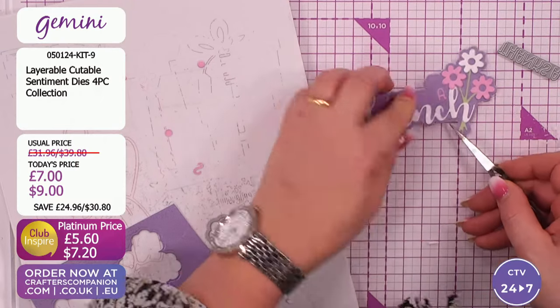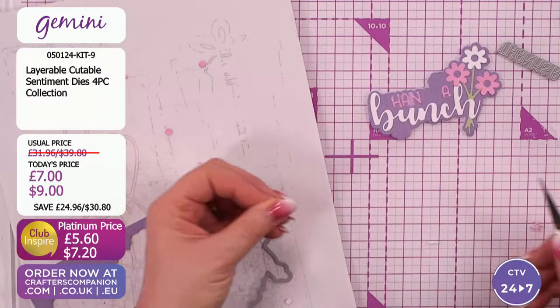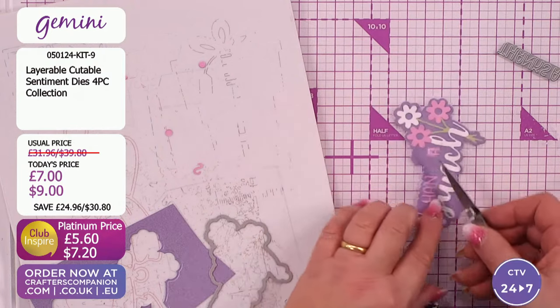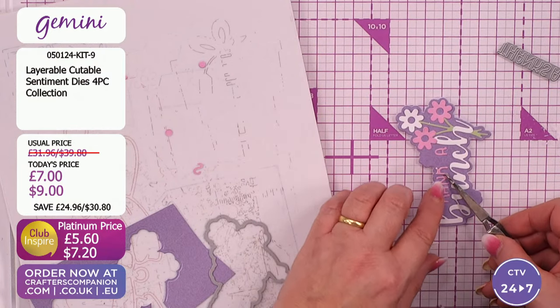I'm annoyed. Where did it go? I can't see it anywhere. You'll probably find it on your person later on tonight. Oh, always.